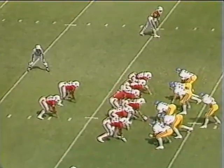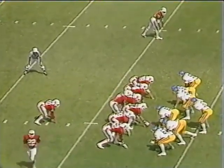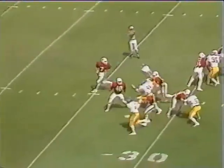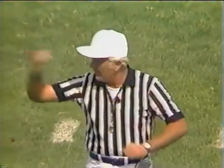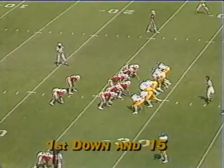Audible. Elway changing the play. He's got the tight end on the left. He's got White in motion. Too much time. Elway with the audible that time. Steve took a little play on his intelligence. Delay. Make him make a call. Harry in the backfield.